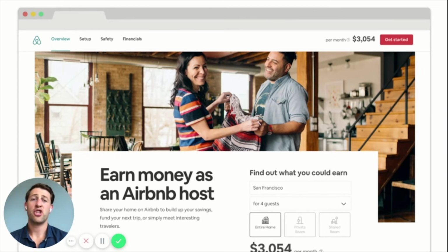Because if you go to the Airbnb host page, you'll see here I've said that I'm in San Francisco and it's for 4 guests and I have an entire home. This is like 2 clicks because they've guessed that I'm in San Francisco. And instantly they're showing me $3,054. Now that's a made up number, but it feels very real. It feels very tangible. And it's much more compelling than the tagline here, which is earn money as an Airbnb host. They're really showing me how much money I could earn.